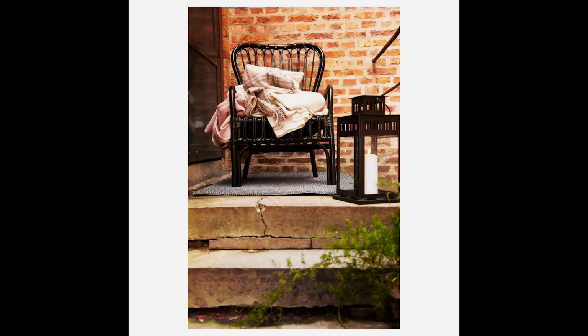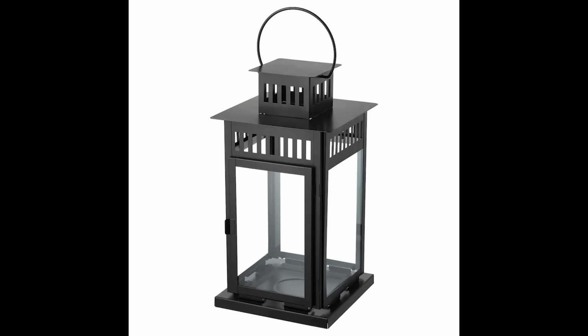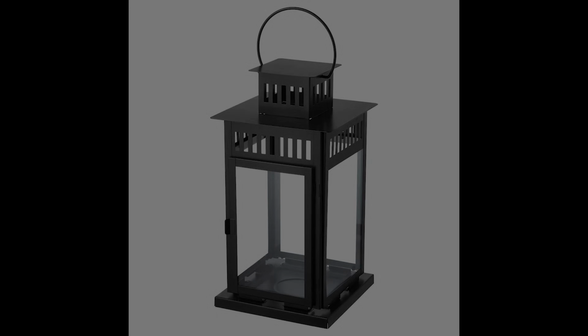But anyways, these lanterns are gorgeous. They have that powder coating on them, which I've told you guys, I love this stuff because it just holds up. And that's really important to me. Even though it's $19.99, if it doesn't hold up, it's not a great price. That is a great price because it will hold up and they are amazing.